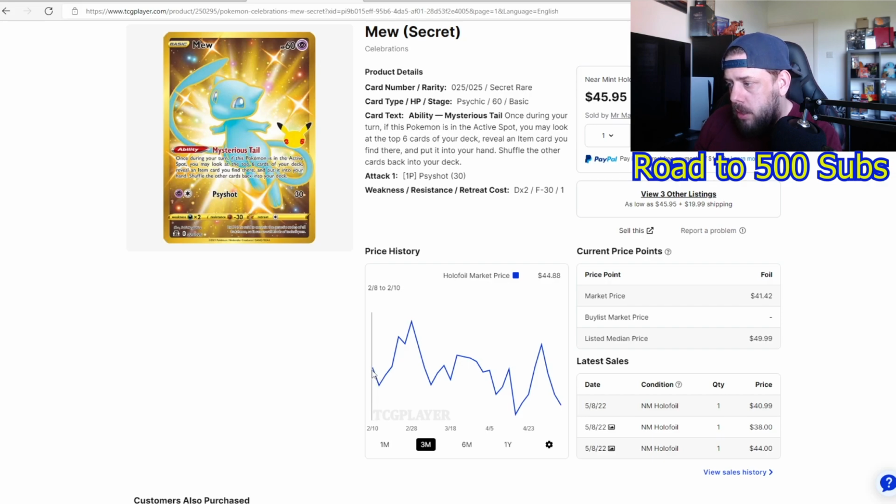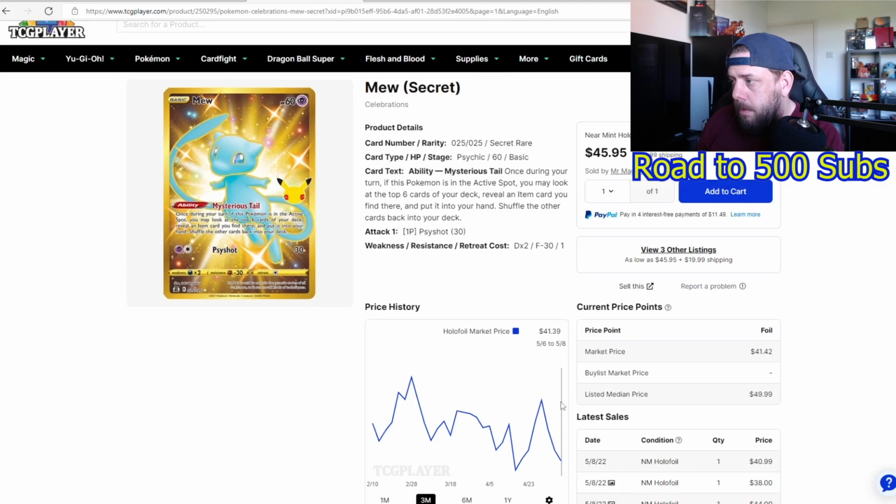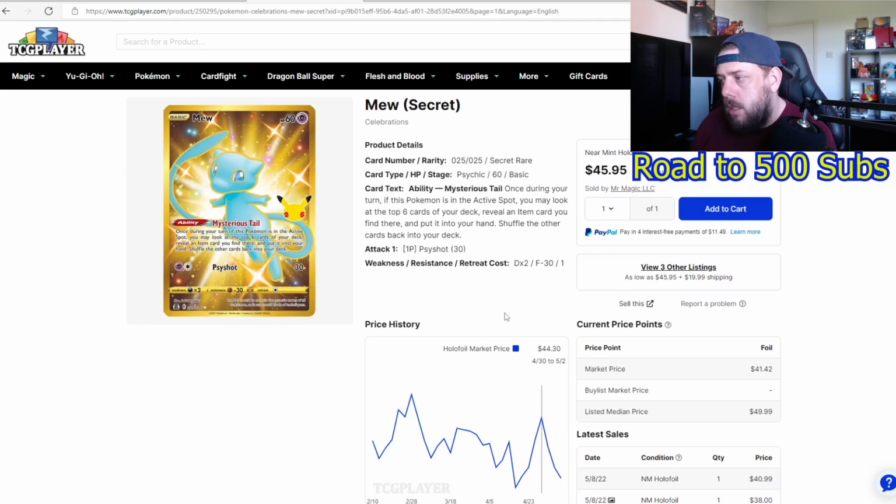It's not really moved around too much, really. It seems like it's up and down, but it's only moving between 44 to a higher 49 and then back down to 41 at the moment there. So near mint Holovault is going for about that $45, $46 at this present time.